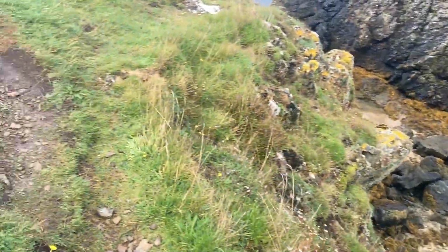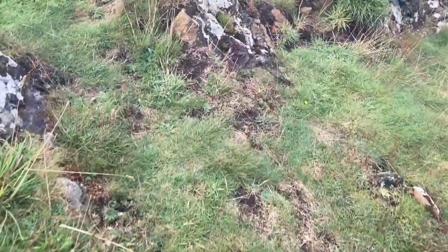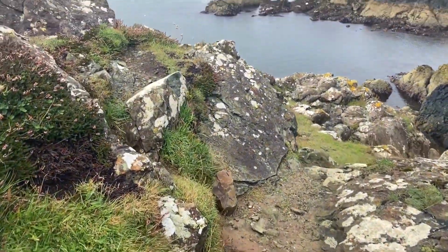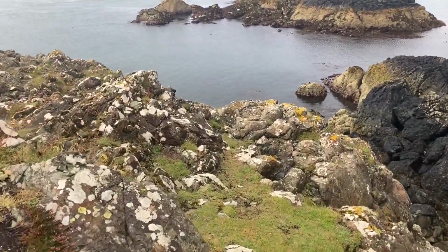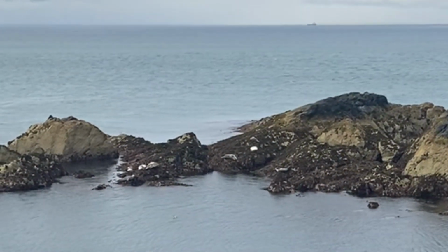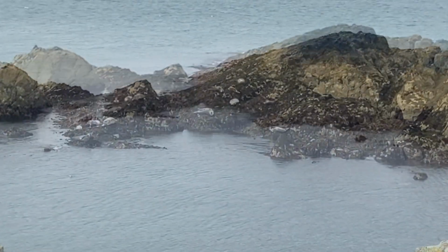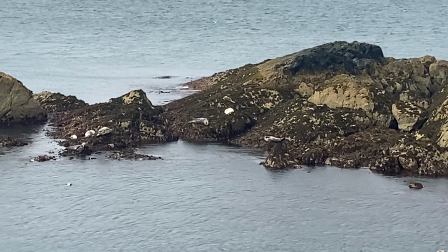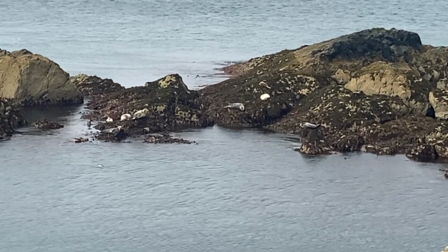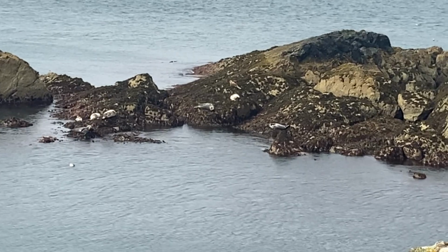Just being very careful here. Try and keep in the lee so I'm not getting the wind as much. Keep low. Right, are you ready? There you go. Amazing. Thought I could hear them. Right, so that's 1, 2, 3, 4, 5, 6, 7, 8.